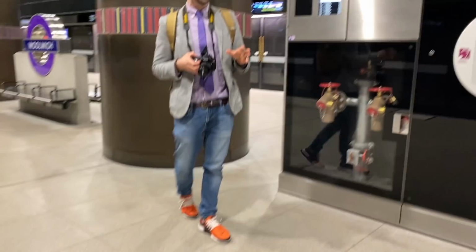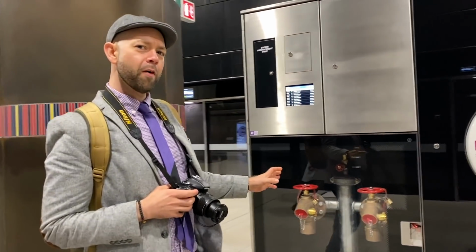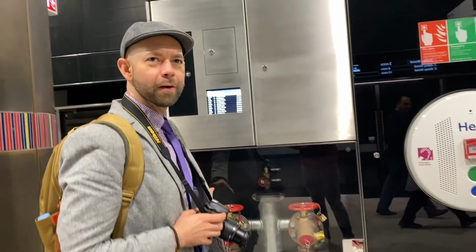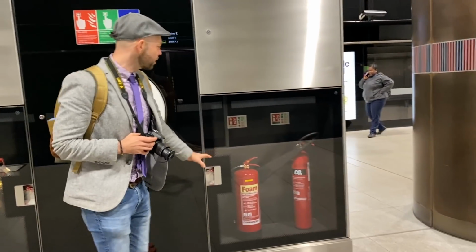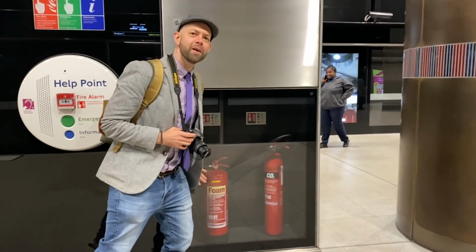And I'm a big fan, as Rob's about to show us, of the sort of open to the elements glass casing around all the fire equipment down at platform level. It's a little bit like a sort of museum of firefighting equipment. We have the water valves on this side and the fire extinguishers on this side, beautifully preserved behind the glass cabinet.